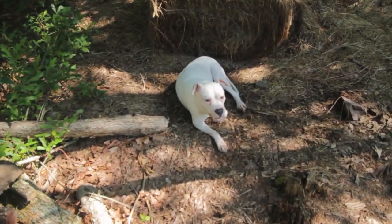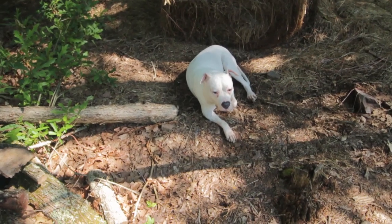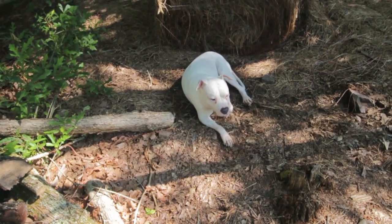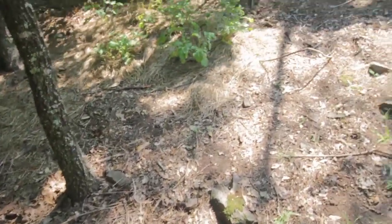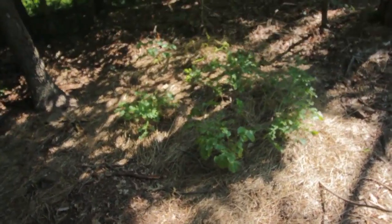What? Will you do the trellis while your daddy goes to work? Huh. It's worth a try. Alright.